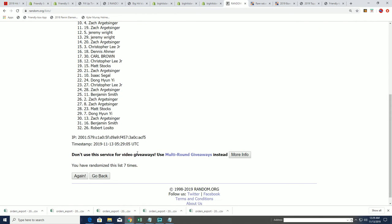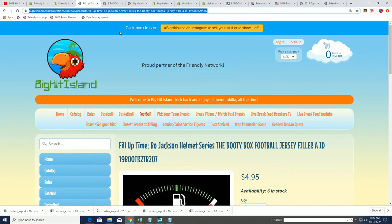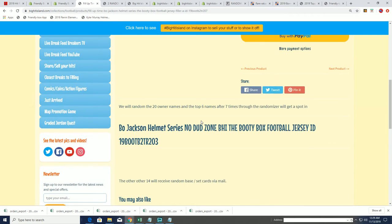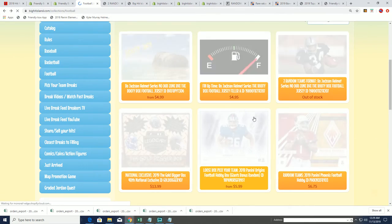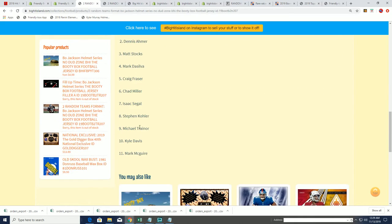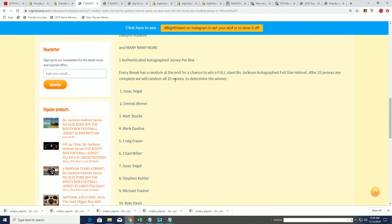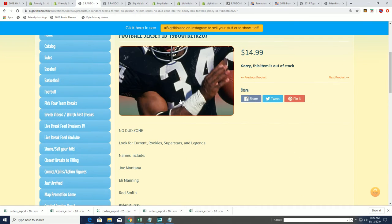So you are qualified for the Bo Jackson helmet break and the Bo Jackson helmet series. This is the booty box. You will now see your name at every box break until we rip the helmet. You'll be in spot number 12, right behind Mark. There's 25 names that we are going to be randoming.